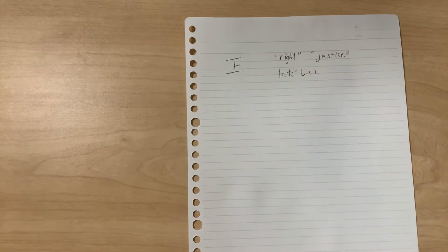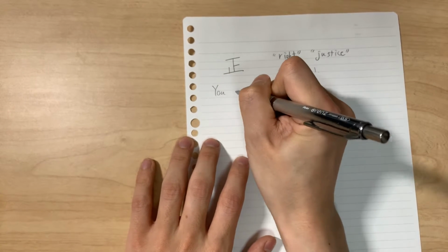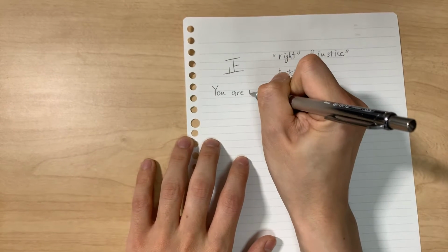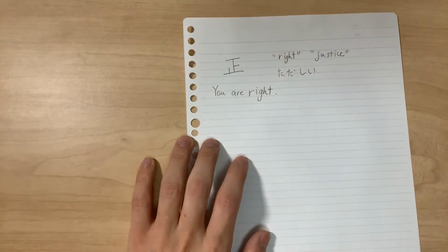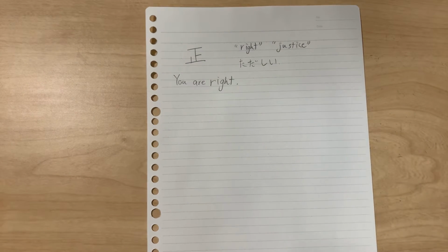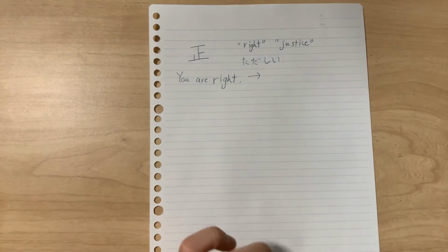Then let's use it. You are right. Okay. Please replace alphabet with kanji in this sentence. Please try it. Okay.